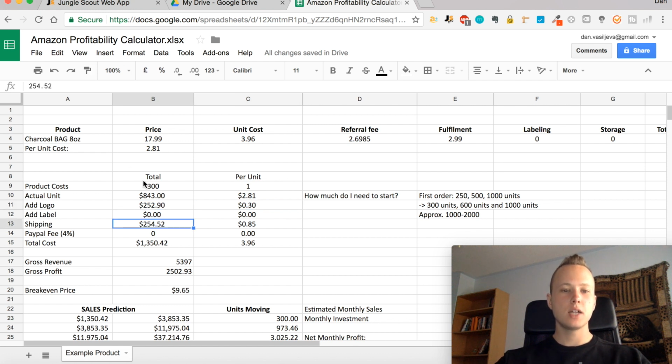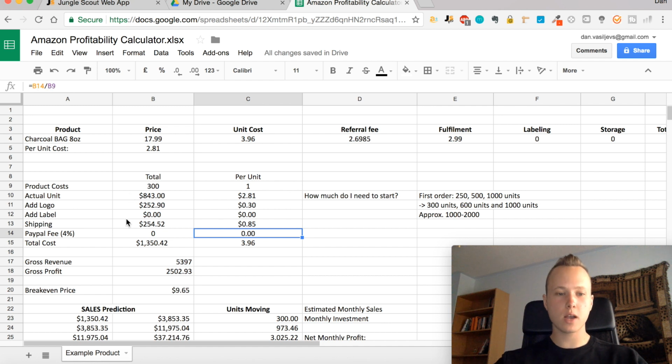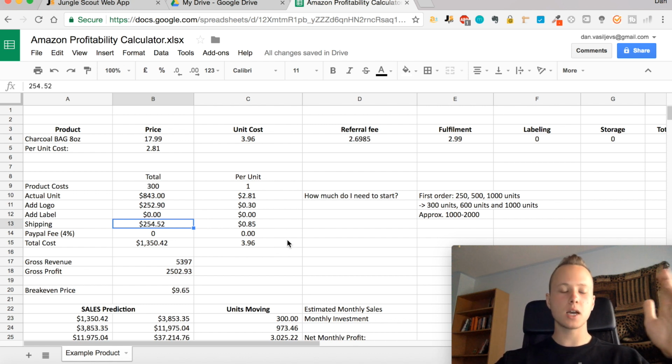And for the shipping, it's usually never this cheap, but they want $254. So that's 0.85 per unit. And on top of that, if you pay with PayPal, which I strongly recommend you do not, they always pressure you to pay using Alibaba Trade Assurance. Don't do that. You're going to send the money over to China, you're never going to see it again, in case anything goes wrong. So just be very careful.